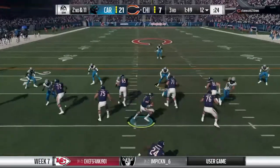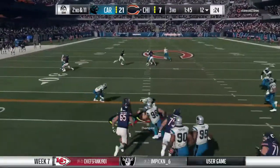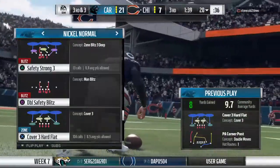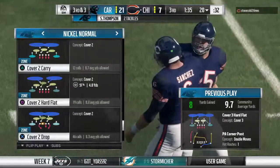Here we go. Play action. It's Sanchez. And right with it here over the middle. And a big hit at the end of that one. He's knocked down hard. 8 yards on the completion, but now they face 3rd down.